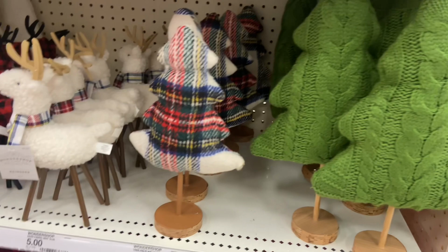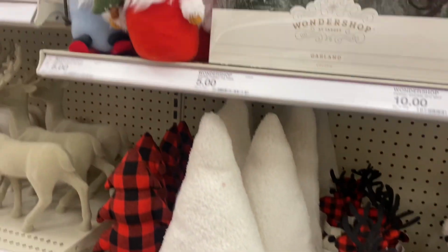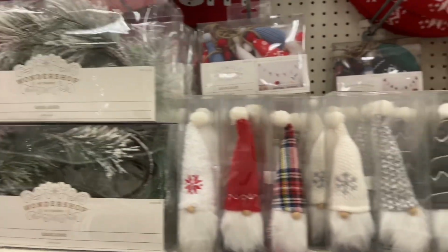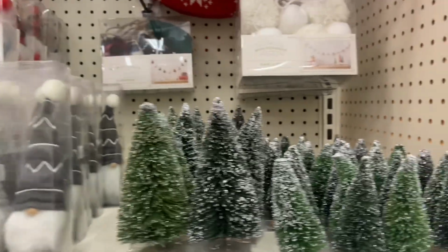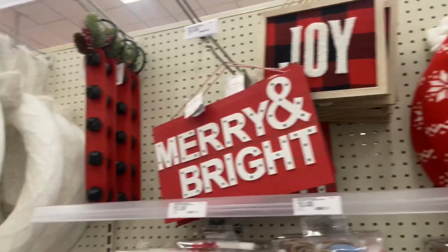So I will say one thing about Wonder Shop is their prices are pretty reasonable. They have a lot of $3 and $5 stuff in their area, especially right now with the 30% off. So if you can't find something you like in the Bullseye Playground, then go check out Wonder Shop.